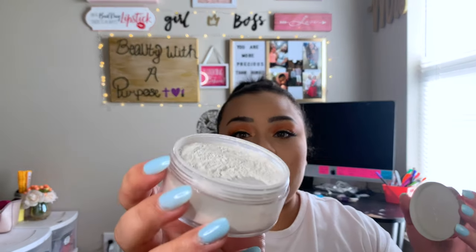I should definitely do a side-by-side comparison, and maybe I will do that video just to see if they're the same thing and how they wear and whatnot. So that video will be coming. But yeah, this is just what it looks like. Like I said, these powders are super white. I mean, if you have a foundation that's too dark for you, just go in with this powder, it's gonna lighten it for you.